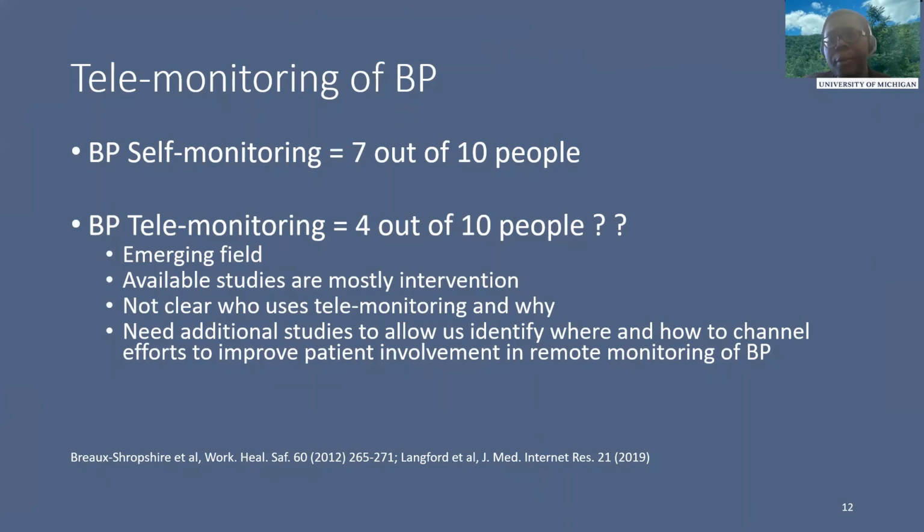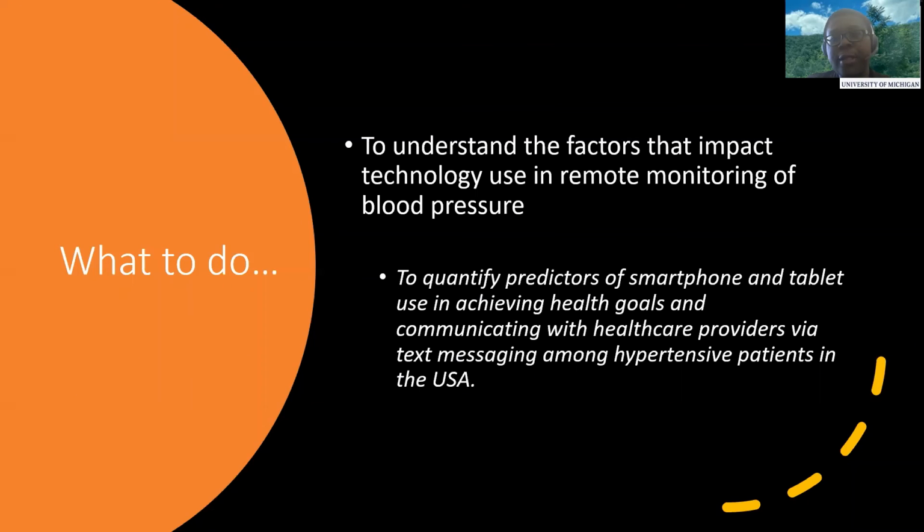And how do we get more people to embrace telemonitoring of blood pressure? This is the main work I'm doing, to try to understand how we get more people to embrace remote monitoring of blood pressure. That's telemonitoring of blood pressure. So I'm trying to find out what are the characteristics or traits of the people who are already using their smartphones and tablets in achieving their health goals and communicating with their healthcare provider. When we find these characteristics and traits, then we can apply them to get more people to embrace this telemonitoring that is so helpful in blood pressure control.